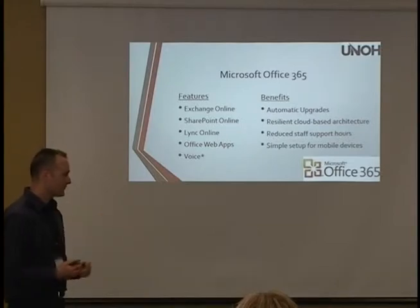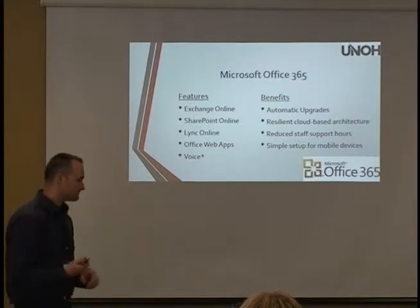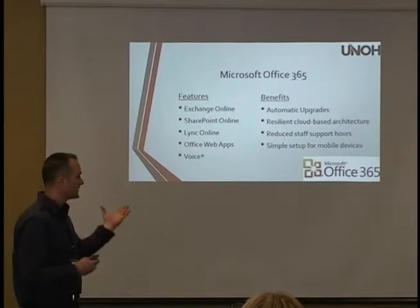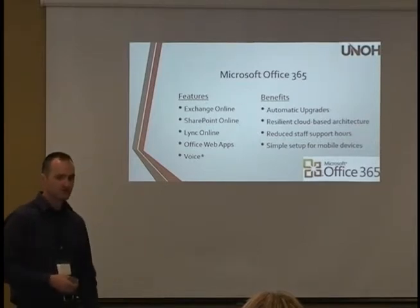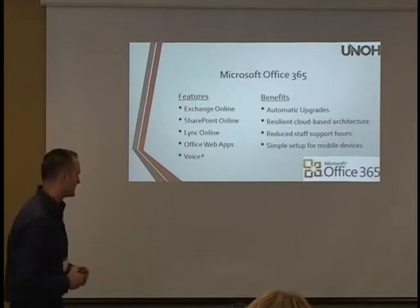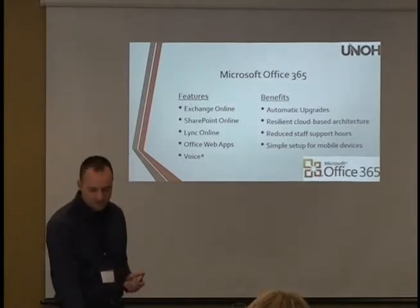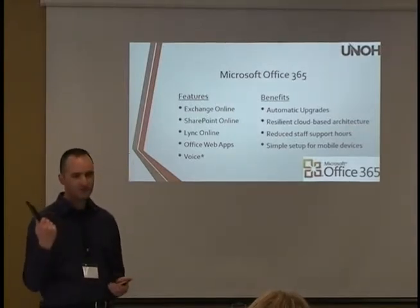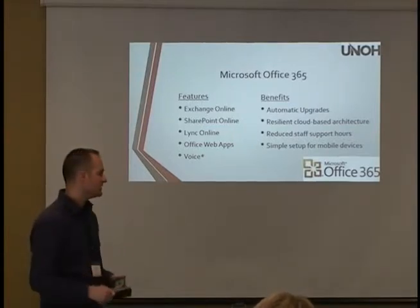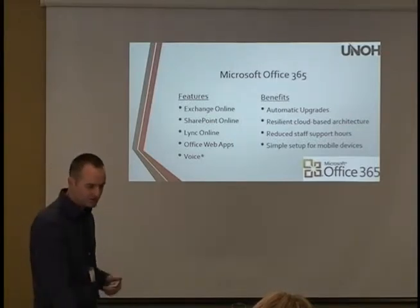Reduce staff support hours. We don't have to increase mailboxes anymore. We don't have to know the ins and outs of Exchange. I can assign somebody to manage our Exchange environment, and they don't have to be an Exchange expert. So you can delegate that a little bit more effectively. Simple setup for mobile devices. We found that our phones were very easy to set up for email, and we don't have to worry about tweaking any of the system settings to make that work. It just works once they've authenticated.